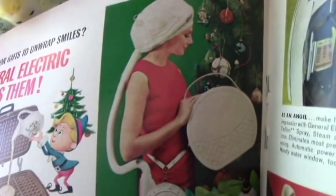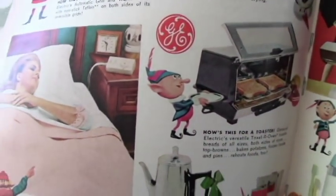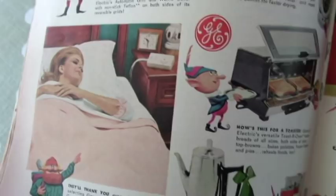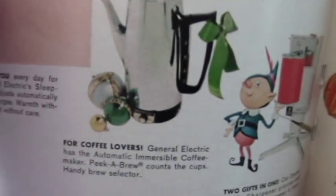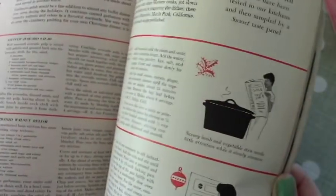Oh, lovely. Thanks for the gift. I used one of these for my dolls. Well, here's for the little woman. It's Herbie. A toaster oven. Oh, nice vacuum cleaner for Christmas for the little lady. Beautiful color. So these are fun to look at. Oh, gosh, that's neat. Italian Swiss Colony. Oh, gosh.